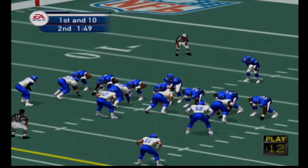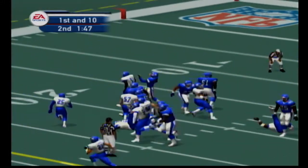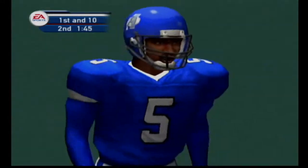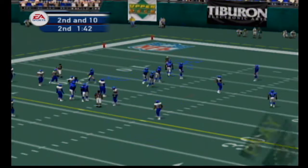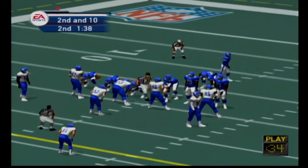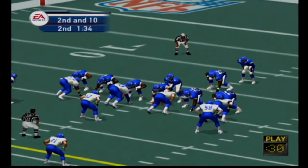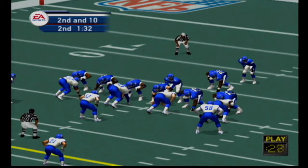McNabb sets up. It's a blitz. James with the juke. The defense was quick to recognize what they wanted to do there. He tried to get to the outside, but the defense was watching his every move. When he tried to turn the corner, they were right there to get him. Ball on their own 20.